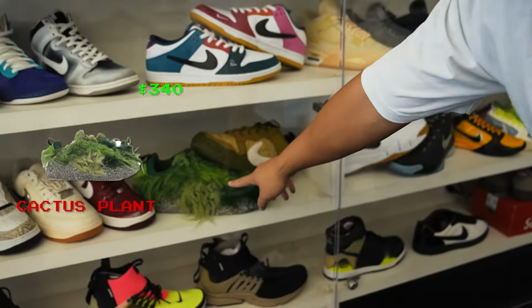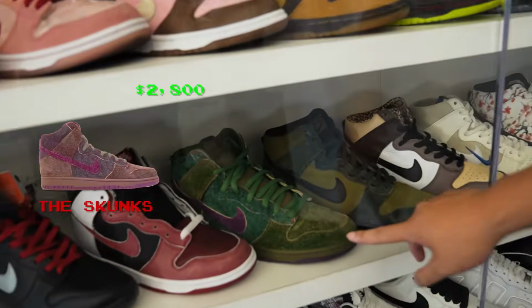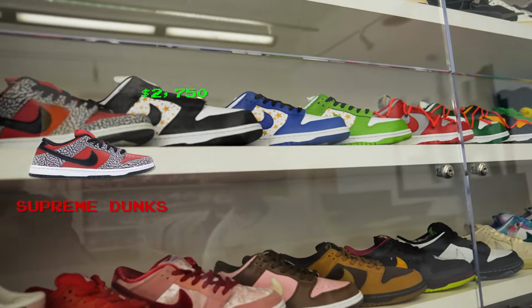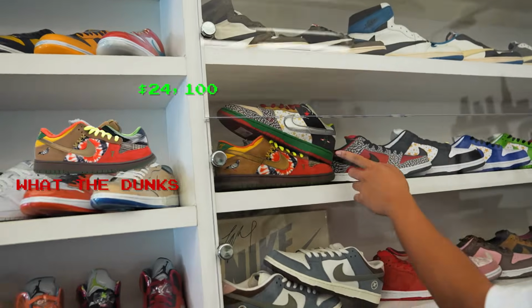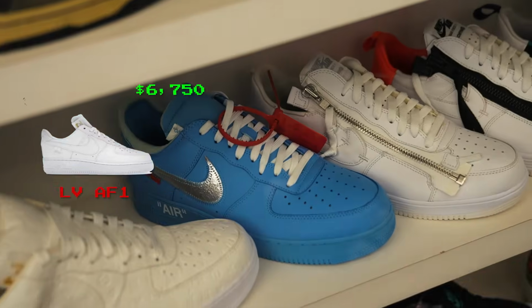The Grinch, Cactus Plant, can't afford those. The Skunks, so this is a 420 drop that Nike did. Stussy Dunks, fire, and the Supreme Dunks. Whatnot Dunks, these probably cost as much as a car as well. You got the Off-White, which is the blue, and the Louis Vuitton.